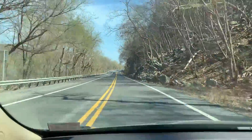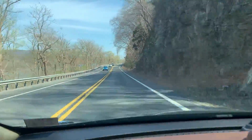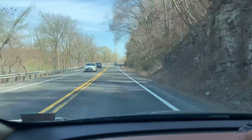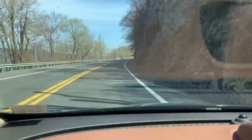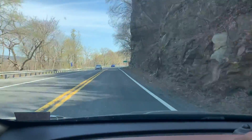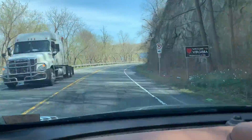So I'm not going to Harpers Ferry. I'm just gonna head back to PA. For some reason you have to park at the state park and get shuttled in, and it's like $20 to park. So I'm just gonna end the video now.